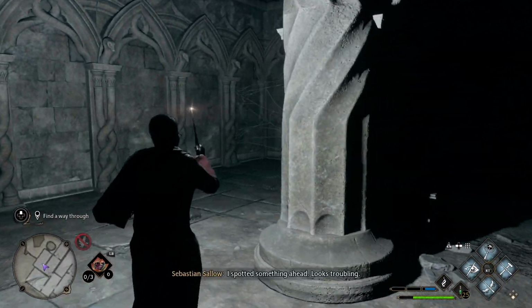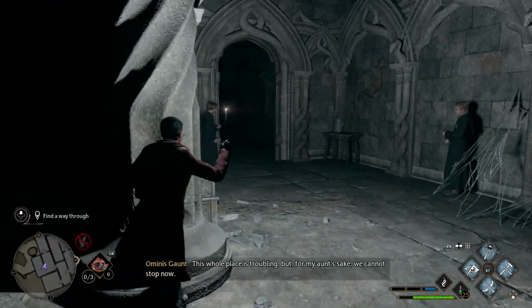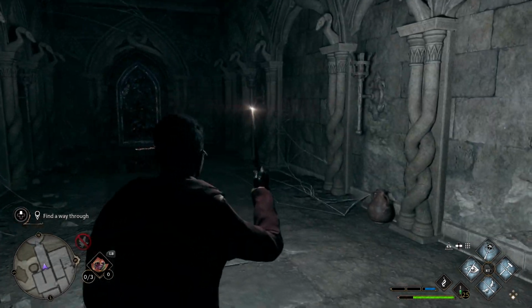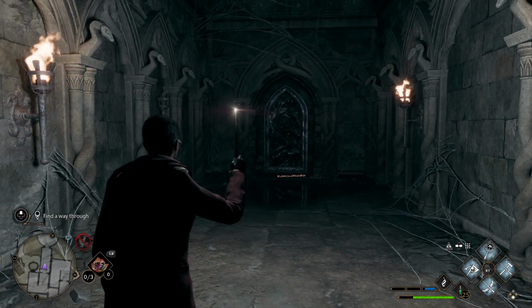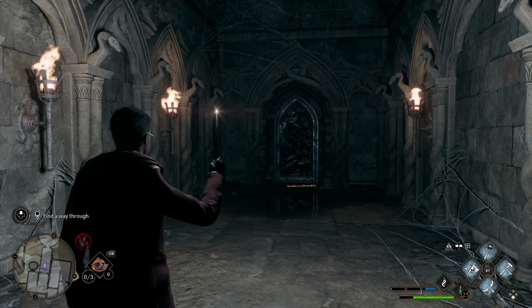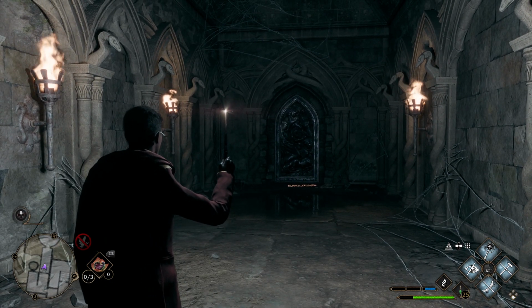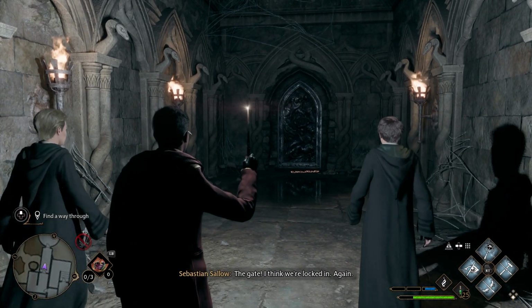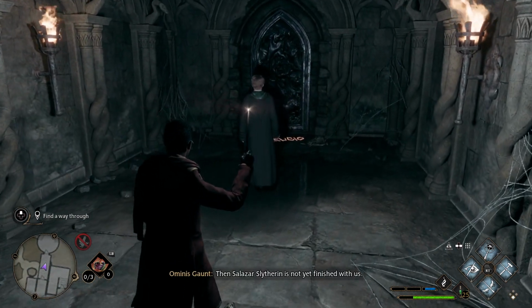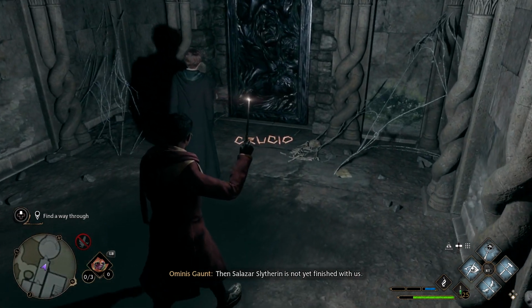I spotted something ahead. Looks troubling. This whole place is troubling, but for my aunt's sake, we cannot stop now. Wait, it says Crucio on the ground over there. The gate! I think we're locked in. Again. Then Salazar Slytherin is not yet finished with us.